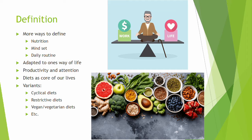Diets have now become the core of our lives. So many variants have been created, it's hard to keep count, but all of them share the same goal: to make us healthy and give structure to our lives. All diets are based on a daily routine. This means that the food we prepare and eat is equally divided throughout the day in most cases. There are different ways to classify diets: cyclical diets, restrictive diets, vegan or vegetarian diets, etc.